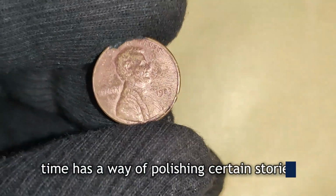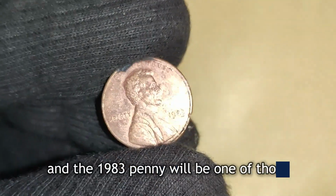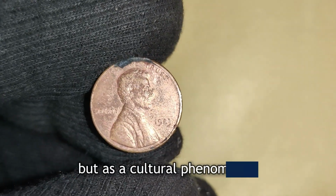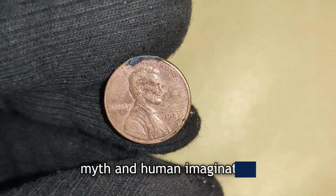Time has a way of polishing certain stories until they gleam brighter than the objects themselves, and the 1983 penny will be one of those stories. Historians will speak of it not merely as a coin struck during an era of transition, but as a cultural phenomenon, a piece of everyday life that became immortalized through rarity, myth, and human imagination.